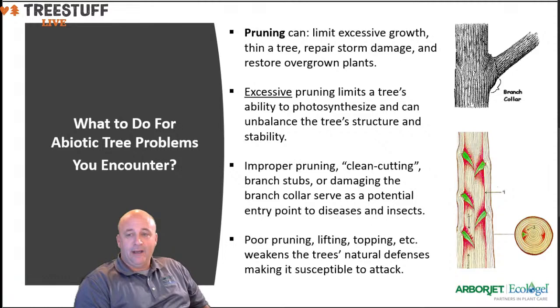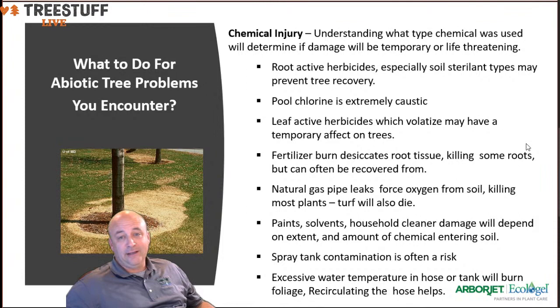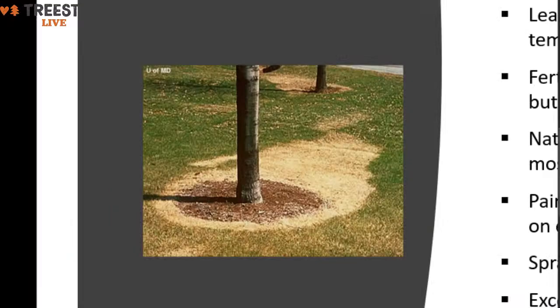Other thing that's really common, right? Chemical injury. Those are things that were out there. We had the umbrella thing where it killed most of the evergreens out there. Fantastic for the turf, but it killed all the evergreen trees around it. It was that good. It was that effective. What else is there on this?